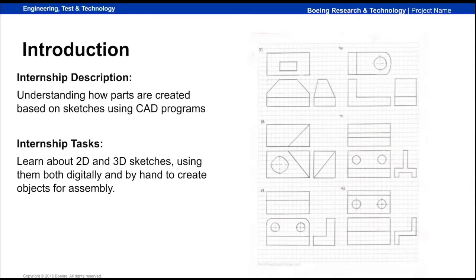Throughout the internship, we focused on understanding how parts are created based on sketches using CAD programs. Specifically, we learned how to design and assemble basic parts using Onshape CAD software.